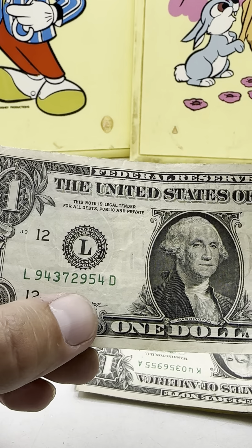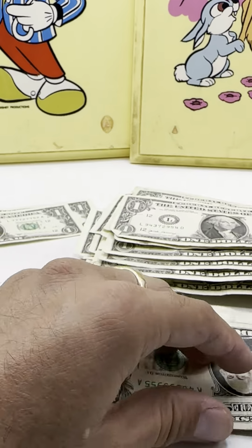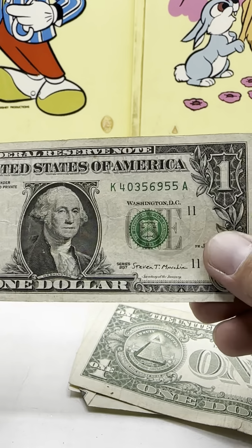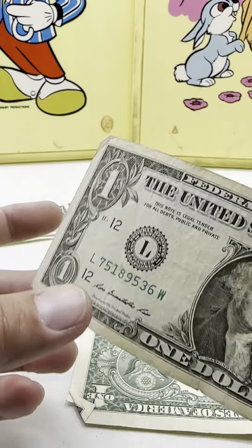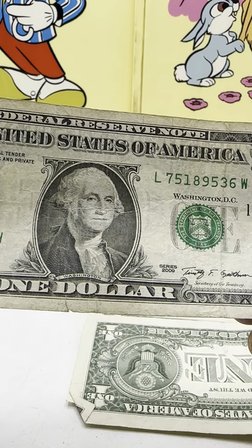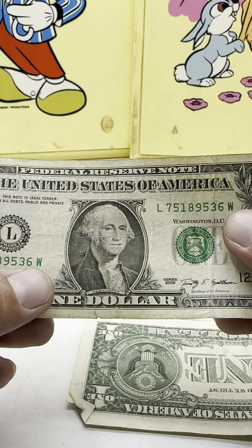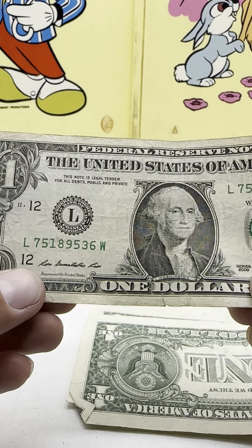94-37-29-54. It's just like extra ink. 40, 35, 69, 55. This is a W, 2009, bet you. But you're looking for a letter X on the 2009, it's not a W. X at the end of the serial number, X right here, X right there. On your 2009 series bills, those do sell very well.